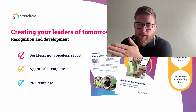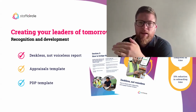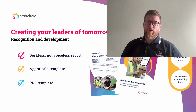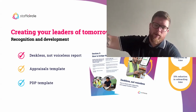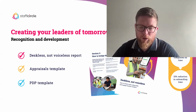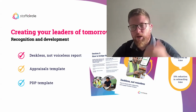We'll also get them involved, like I said, in the StaffCircle University, which is really useful because it gets them on there, it gets them practicing, it gets them to do different things. And it's good for managers as well, because the way the university is structured is there's different areas based on your role within the organization and based on what you would use the platform for. And that's the process.